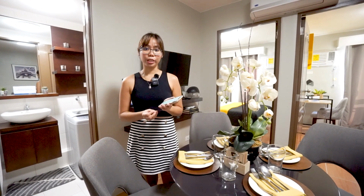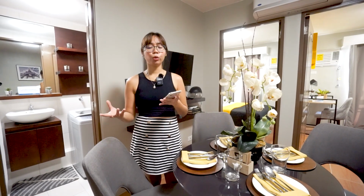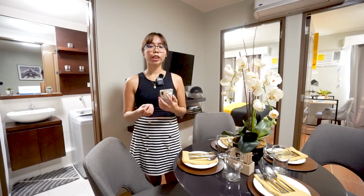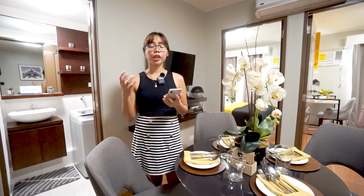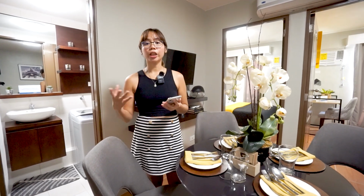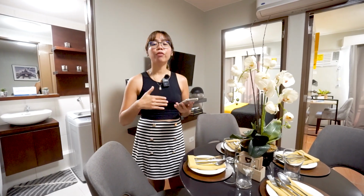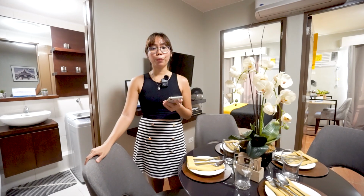So you can use your unit. If you want to use the unit yourself, then you will only have to cash out a very minimal amount. Or if you want to lease out the unit, if it's for investment, then you can already use the unit to have passive income. And then the renter will be the one to pay for the succeeding monthly equity, because the equity will still be paid, but it will be in installment at 0% interest.